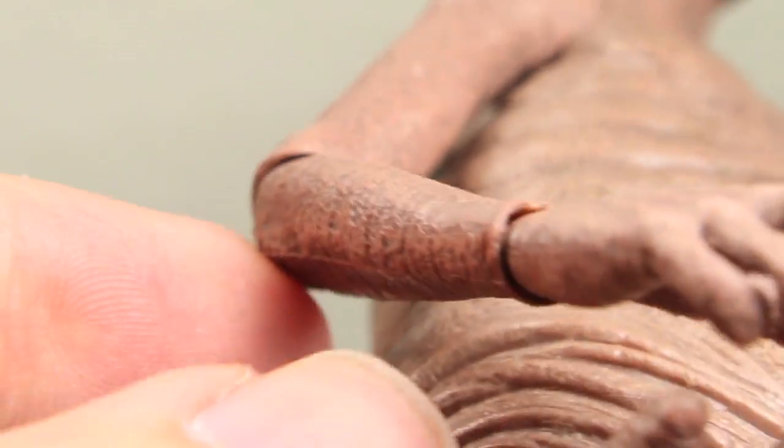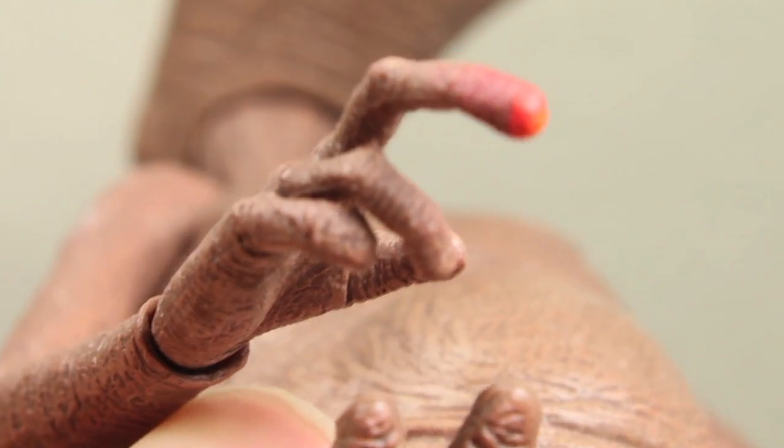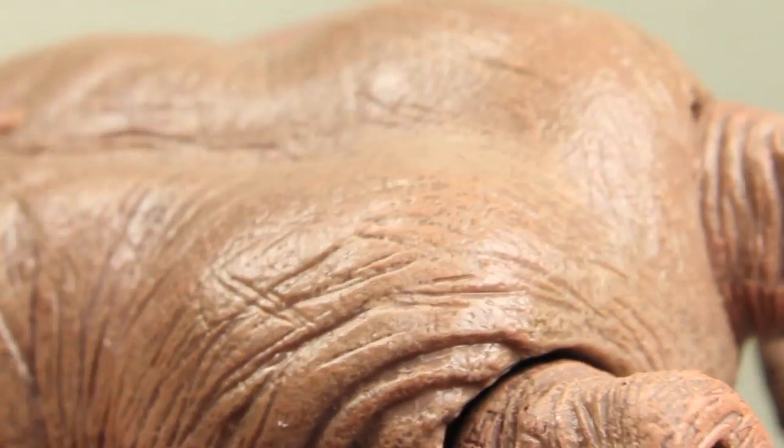I always commend Neca, and his finger looks like he's glowing, which is very cool. And his feet, he has peg holes, and it has a little Neca copyright thing right there. His very elongated arms. The texture and paint, I really have to give it a Neca on here. It's really nice. Oh, he has a little spot right there. But yeah, I absolutely think it looks great.